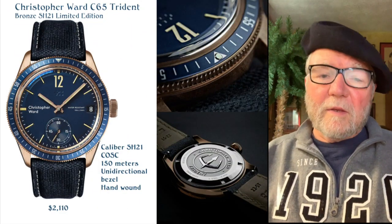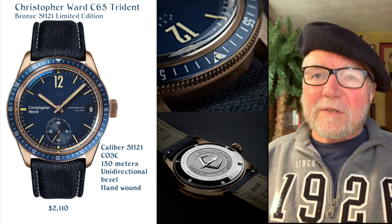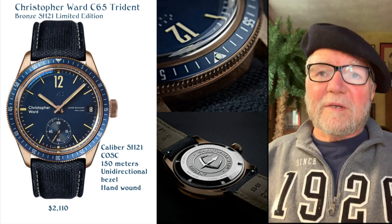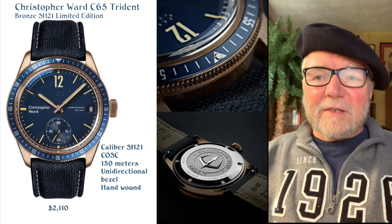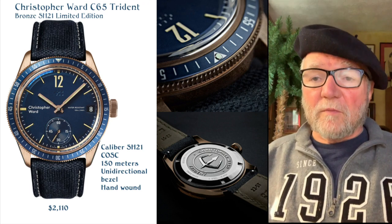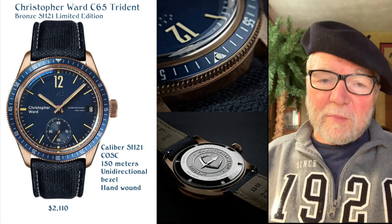Now, in looking at the more economical watch, if you can't afford a Submariner or a Seamaster, this Christopher Ward C65 Trident bronze is a nice watch. This is called the C65 Trident bronze SH21 limited edition. Now the SH21 is Christopher Ward's in-house movement, COSC. This watch is tested for 150 meters, which is 450 feet. Unidirectional bezel, and one of my favorite features is hand wound. Now the reason I like hand wound, it doesn't have the rotor, so you can better see the movement.